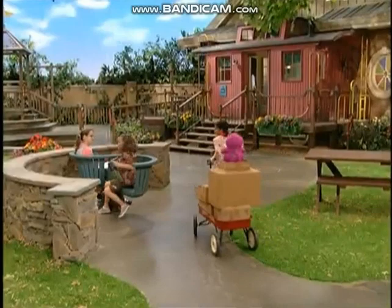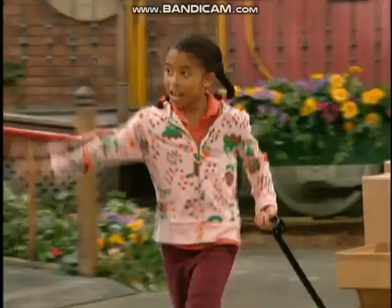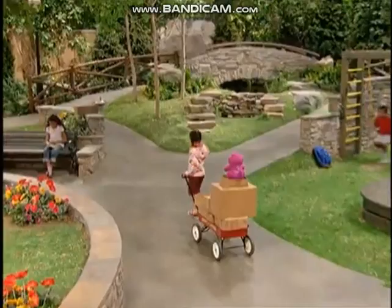Up ahead, that's the playset. It's a fantastic place to play. And over that way is the bridge. Sometimes you might even see a duck in the water.